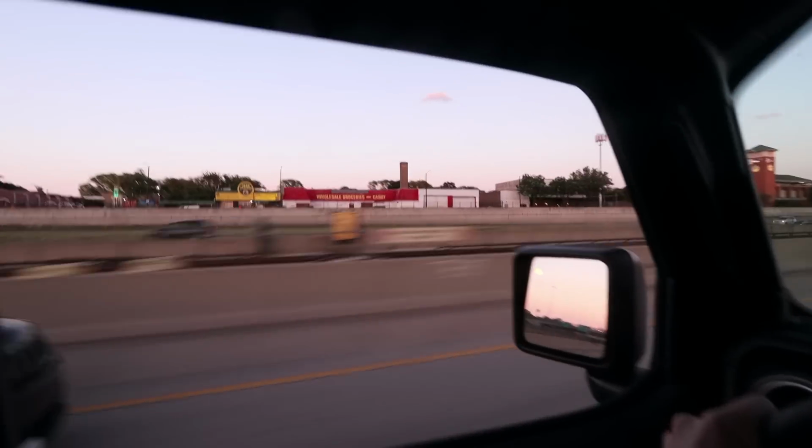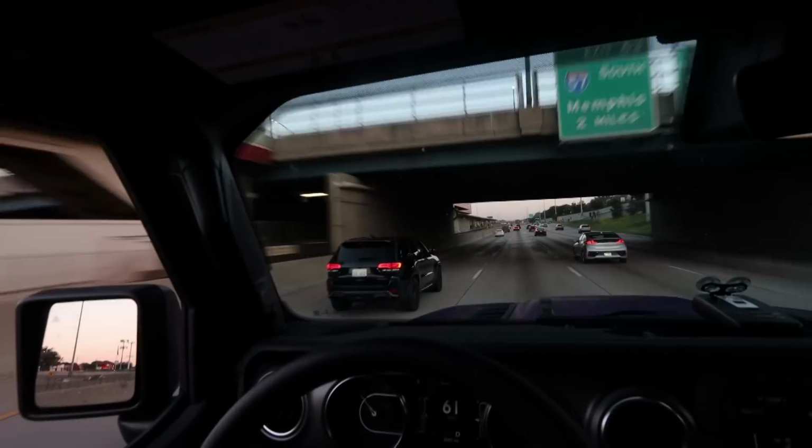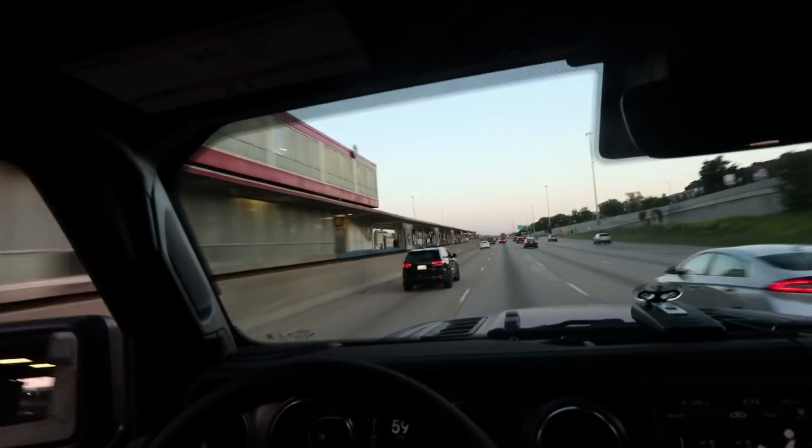So, we got a Trackhawk, 707 horsepower. Come on, whip it. Let's go. I got you. Oh no! Dude, that thing sounds incredible, but soon we're gonna have more horsepower.